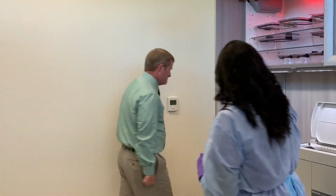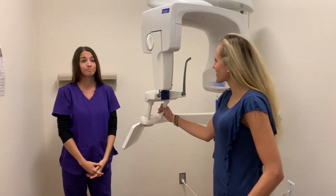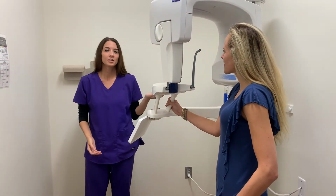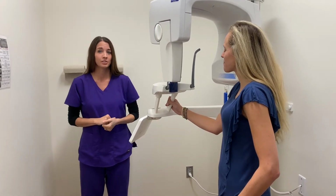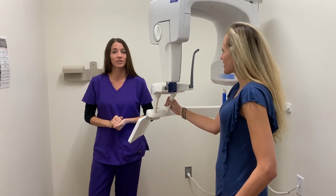Come this way. Here we have Donna getting ready to take a digital pan to help with the screening exam. Donna, can you pause for a minute and share with us about the radiology area? Sure, Dr. Byers. This is our digital pan that we use to help screen patients on their first visit to our clinic. It's a great way to get an initial assessment as to whether they have certain dental needs and if our students are ready to meet that required level of care.